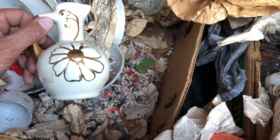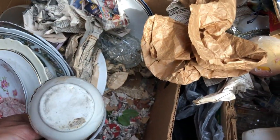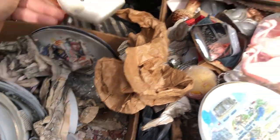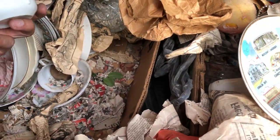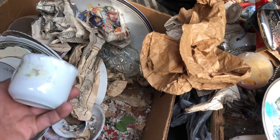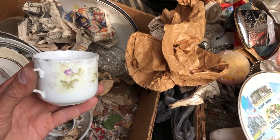I think we found some gold. This has got to be gold, I can tell. Nope. Darn it. It's one of those faux gold pieces, man. Got me all excited. There's a nice delicate piece. That actually, I don't know why, just feels so delicate. It's pretty cool.